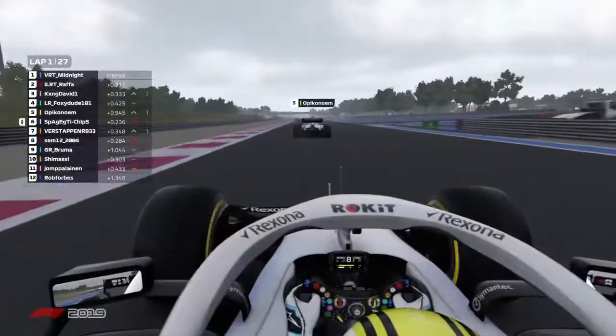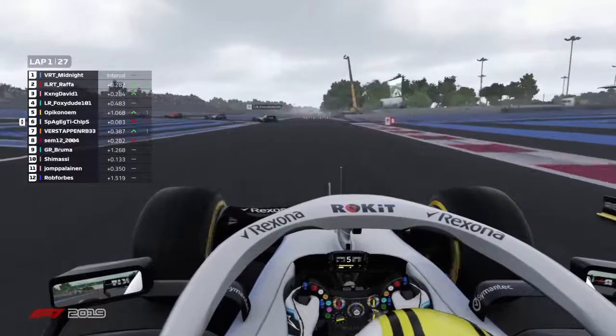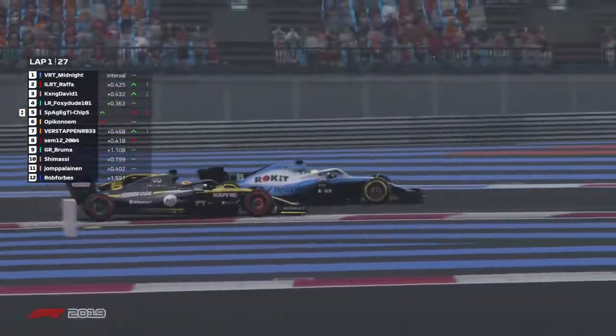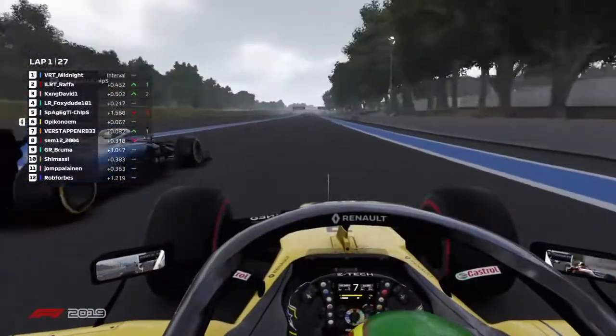As we head along the Mistral Straight for the first time this evening, Spaghetti Chips might be trying to have a look at Oppenheim now. He's going to move to the inside as we head into the chicane. Under braking, can he get the move? He's on the medium tyres, Oppenheim on the softs. They're side by side on the exit. Who can get the traction down quicker? It looks like it's absolutely evenly matched as they head towards turn 10 then.